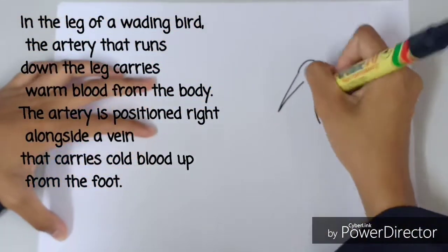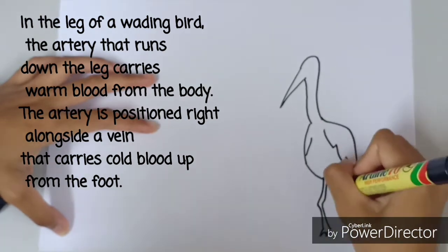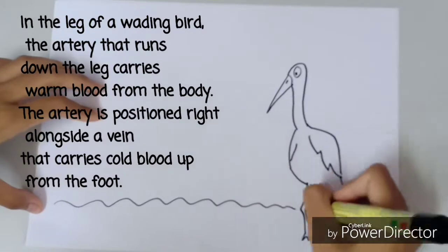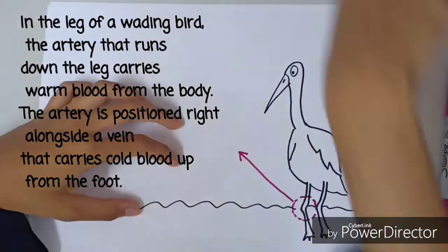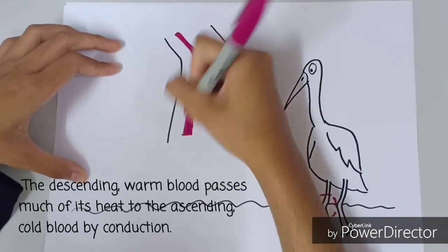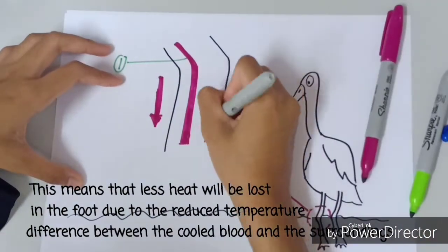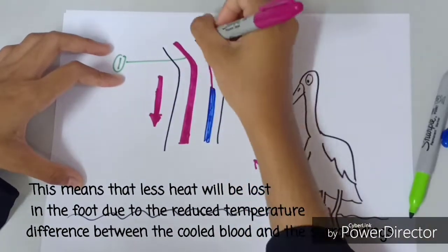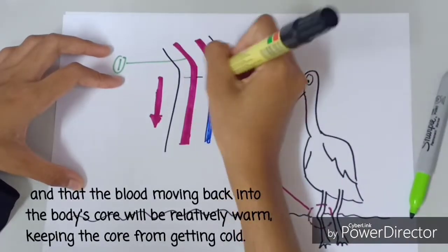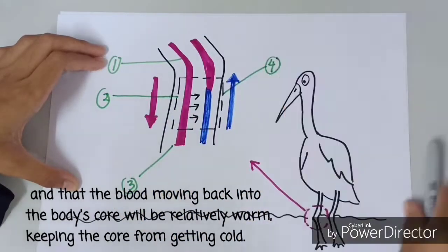In the leg of a wading bird, the artery that runs down the leg carries warm blood from the body. The artery is positioned right alongside a vein that carries cold blood up from the foot. The descending warm blood passes much of its heat to the ascending cold blood by conduction. This means that less heat will be lost in the foot due to the reduced temperature difference between the cold blood and the surroundings, and that the blood moving back into the body's core will be relatively warm, keeping the core from getting cold.